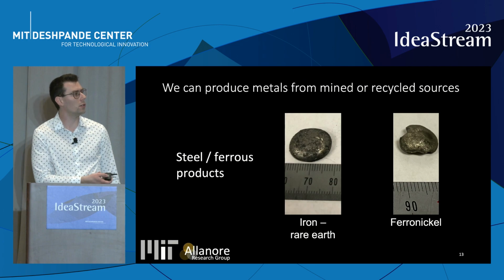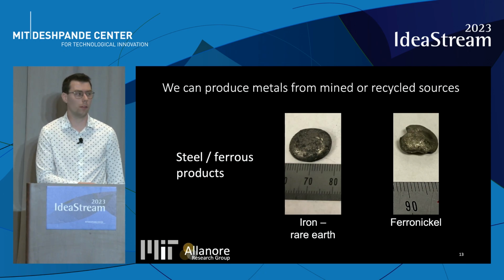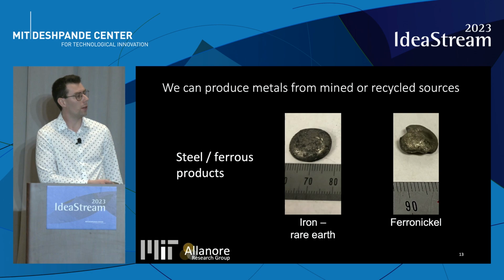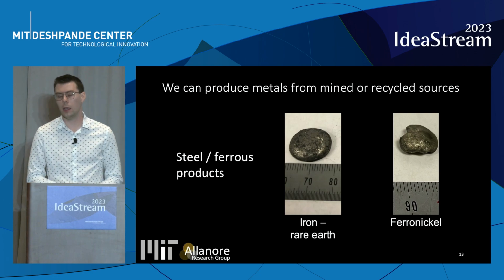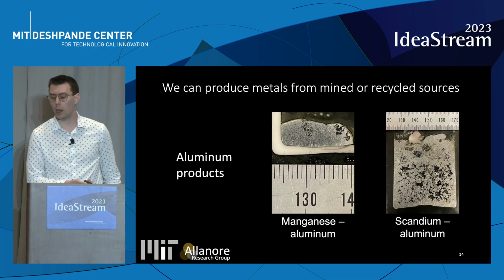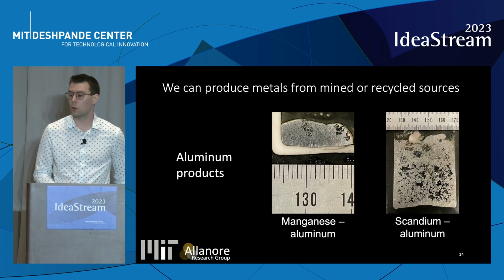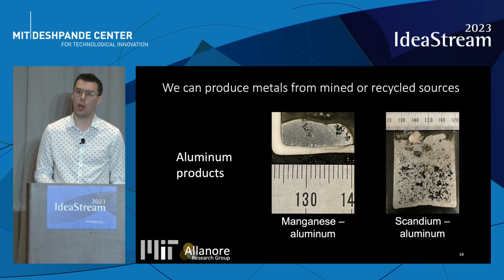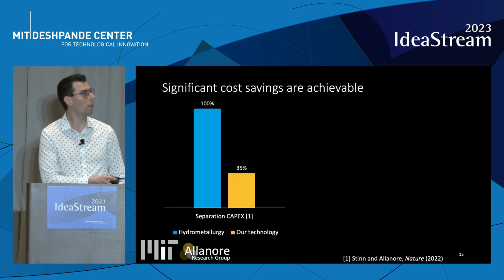Here's an example of two steel and ferrous-based products we made. This is an iron rare earth alloy for magnet production that was produced from an end-of-life magnet. Here's an example of ferronickel. We can produce ferronickel from mineral sources or recycling sources, and it's used as a component in stainless steel production. We can also make aluminum products. This is an example of aluminum manganese alloy or scandium aluminum alloy. So it's really applicable across a wide range of metals processing challenges. We can think of this as a platform technology for decarbonization in metals production.